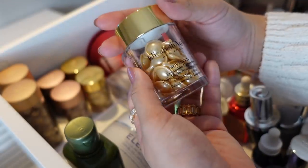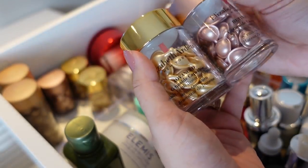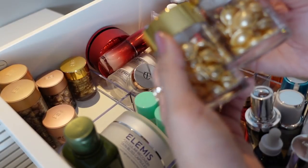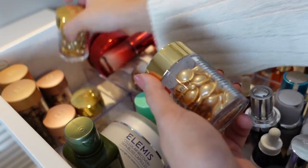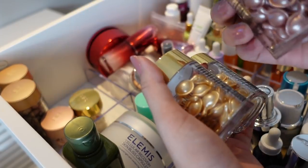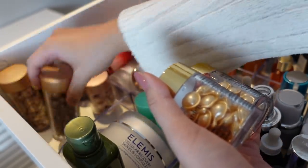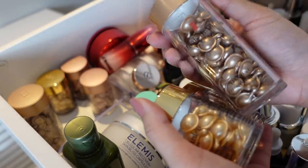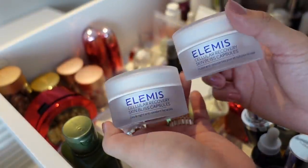Right, which Elizabeth Arden capsules am I going to get rid of? Oh my god, there's so many to choose from. Okay, I'm gonna keep the retinol because retinol is a very good product to help with anti-aging. I'm going to keep one of the ceramides and give the other away. I think I'm gonna keep both retinol because I know I'm gonna go through that. Vitamin C, oh my god, gonna keep that. Love vitamin C. And I have another vitamin C, so I'm gonna give this away. Oh my god, how am I gonna organize this? I honestly don't know. Right, gonna give these away because I already have this.